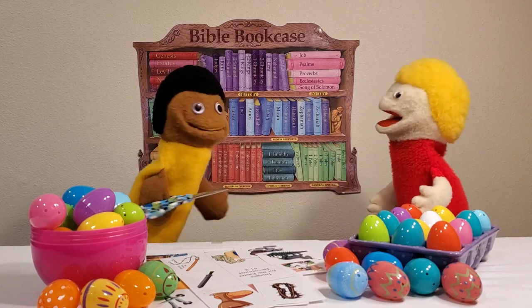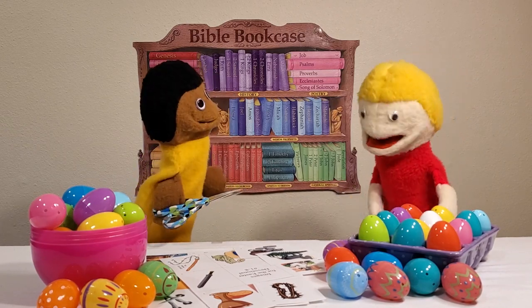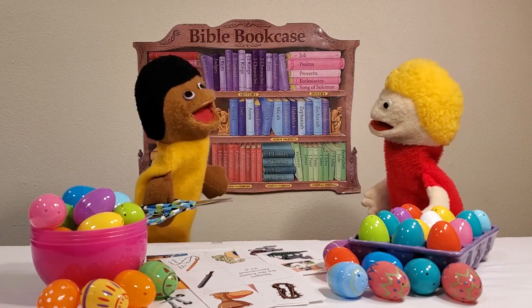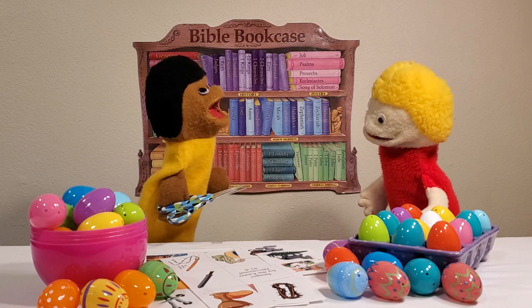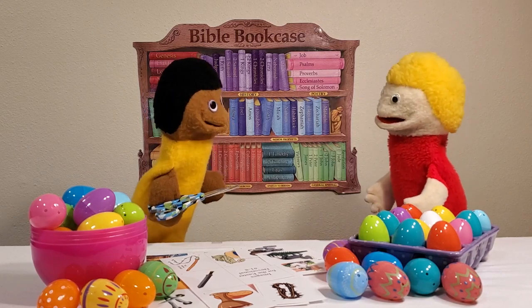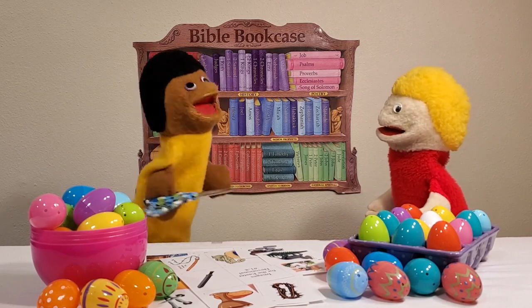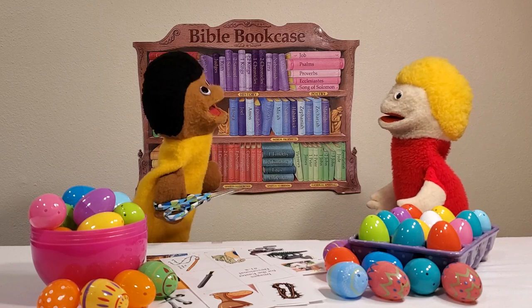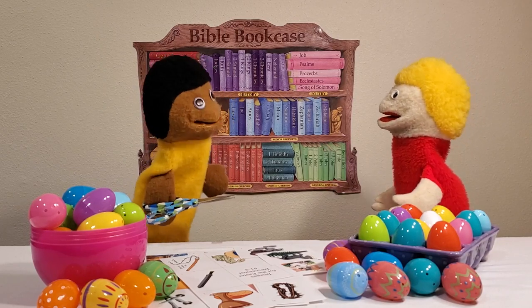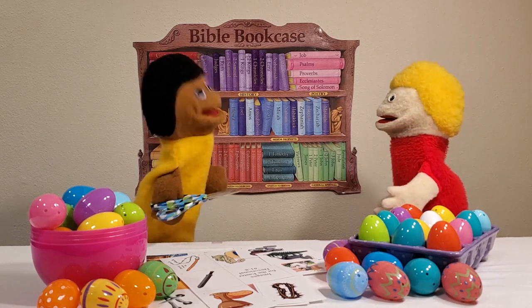Wow, that is interesting and explains the eggs at Easter. What are you working on? I'm cutting out these devotional cards. It's one of the activities my family does as we prepare our hearts for Easter. Just like we prepared our hearts during Advent before Christmas. Exactly. At Christmas, we are celebrating God's amazing gift of His Son Jesus being born. At Easter, we're celebrating God's amazing gift of salvation through Jesus' death and resurrection.